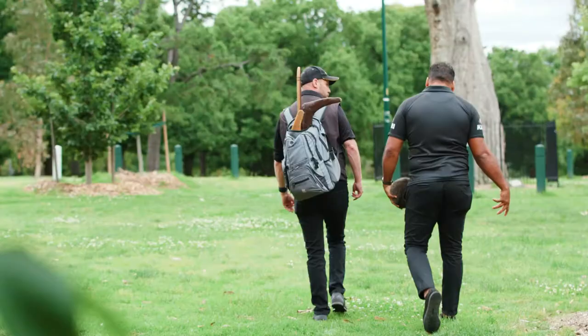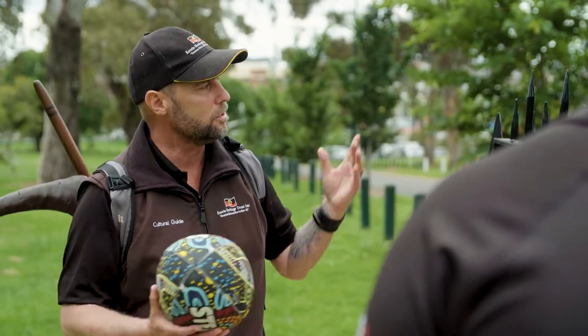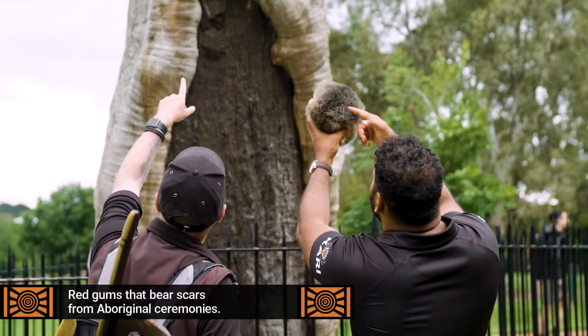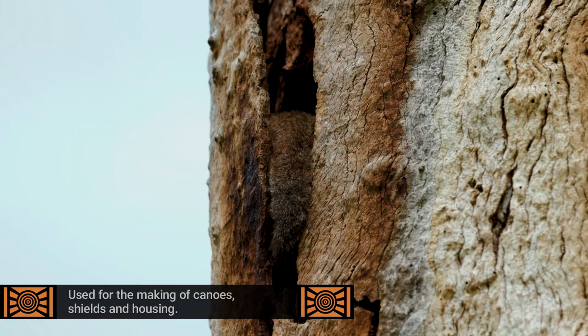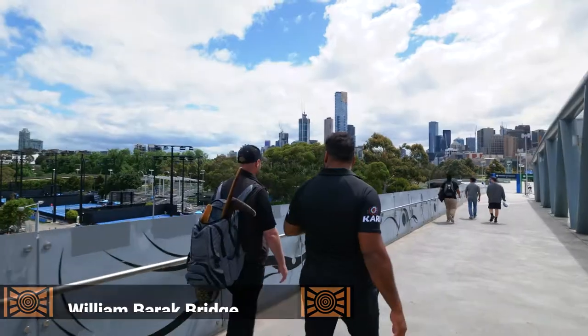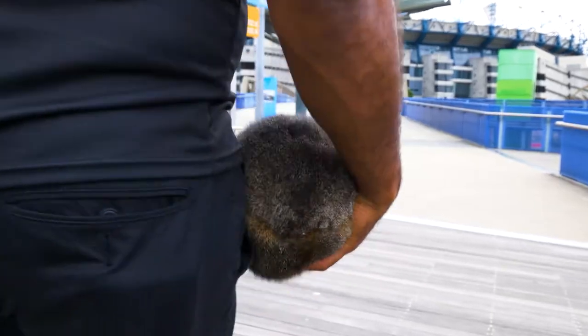It is said to be around 350 years old, so it's quite a significant site. We'd actually call this one a canoe tree. There's a mangrook up there. Peter Cousin here. Oh, yeah. Stuck in the tree, can't get my ball out. So it's a pretty amazing thing for us to be able to talk about our culture.